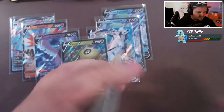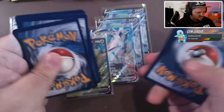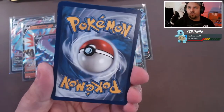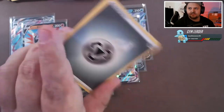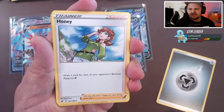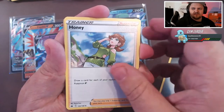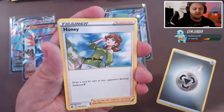Will it be a biggie? Let's see. I'm going to guess psychic. Nope. We got some Honey. Hey, Honey. Draw a card for each of your opponent's benched Pokemon V, not regular Pokemon, Pokemon V.